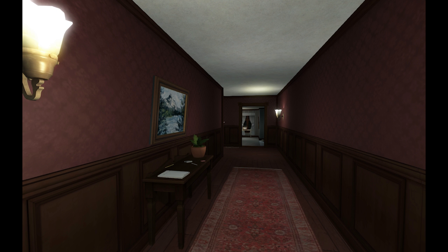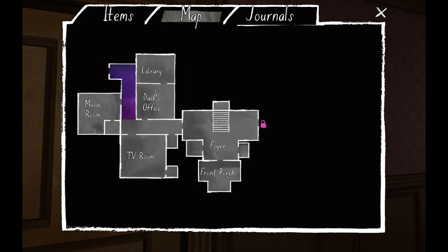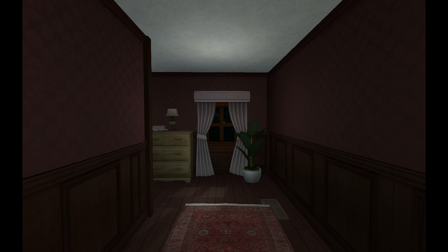Are you serious? What? Of course I'm serious. What do you mean? We gotta explore the rest of this. There's a whole other side of the house, apparently. And an upstairs. But this is a great game so far. I'm really enjoying it. I might get more value out of it than the average player. Think you might. Come back next time for some more Gone Home.